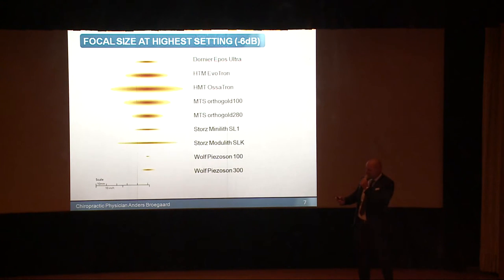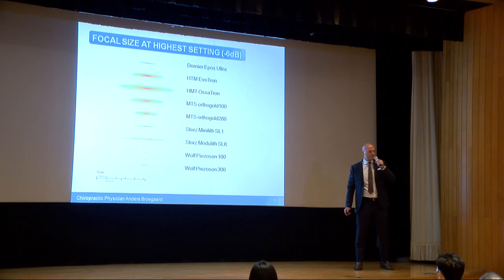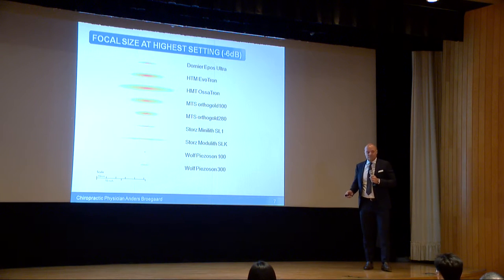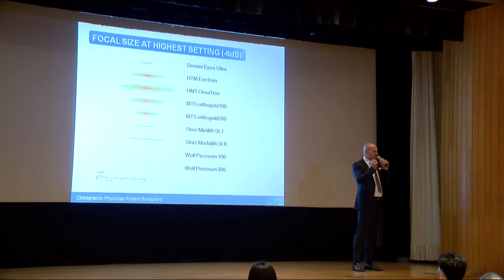Some devices are generally measured only in the center, in a small center of these zones, by the manufacturers. They don't tell you anything about what's going on in the rest of the focal zone. Independent researchers have shown that the old devices produced mainly the energy here and nearly none out here. And that works very well on some anatomical structures and not that well on others. So you have to try the different devices on the same areas to see which one is most effective.